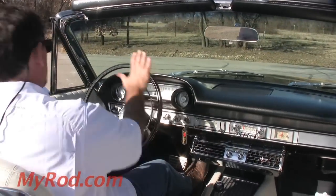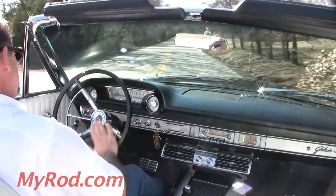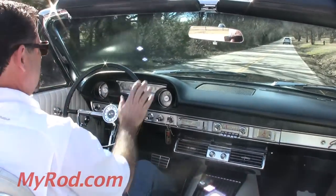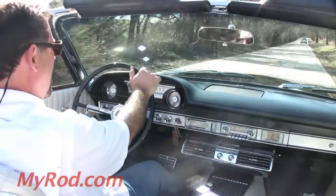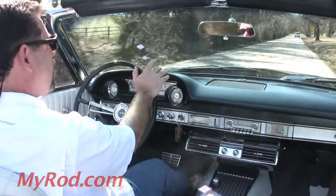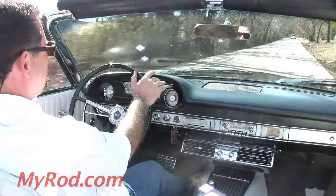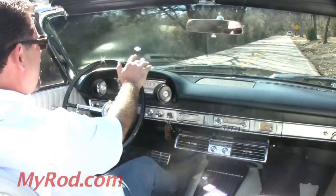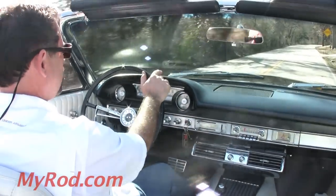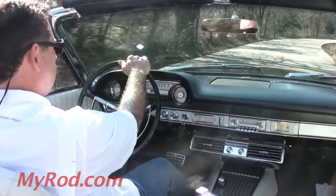Well, this is one car that you can drive with the palm of one hand. The brakes and steering are just so fantastic. The car feels like a Cadillac, for lack of a better term. The exhaust, the sound, I don't know if you can hear it or not, but the exhaust is exactly factory correct. It has an NOS system, the exact correct system that came with this optional 352 four-barrel V8 car. It's a dual exhaust, sounds really good.